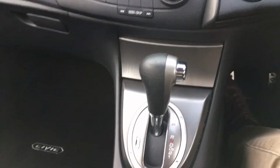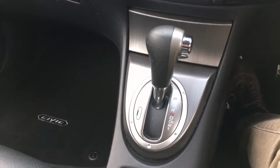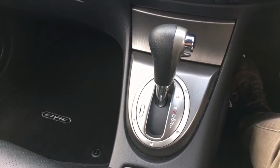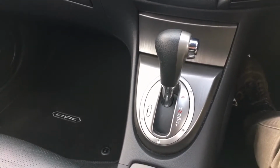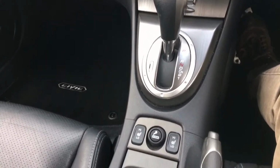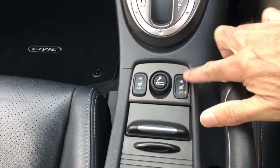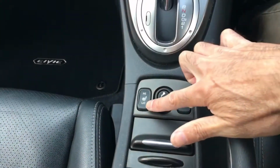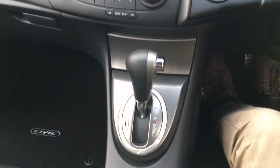Come down here. Obviously, this is now a full automatic, not the sort of semi I-shift thing that they had previously. So it's reverted to a normal gearbox on the car, which some prefer, but it works absolutely beautifully. Down here, obviously extra storage areas, and you've got your heated seat buttons. They all work absolutely perfect. We check them on the test drive that follows, and they work really very nicely indeed.